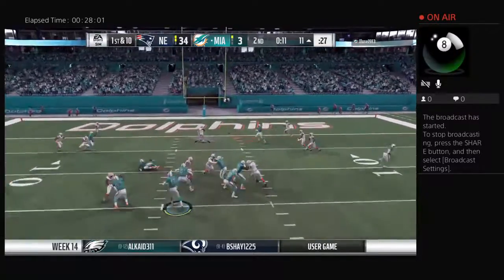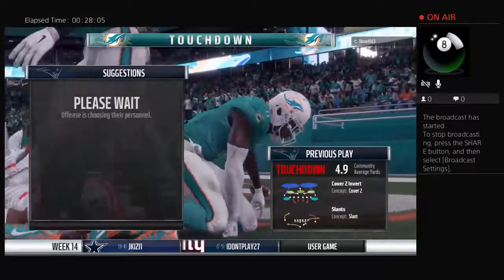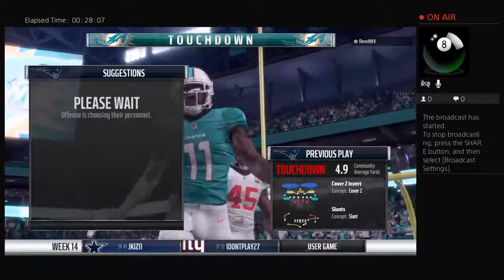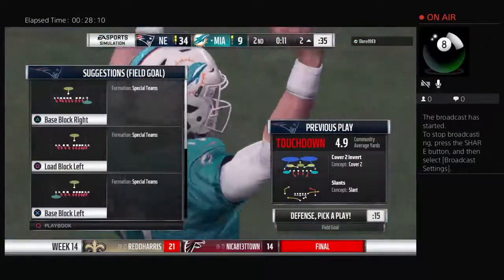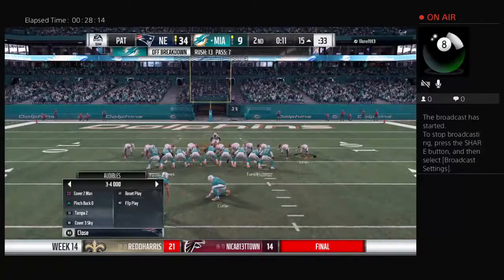On 1st and 10, Tannehill. And he'll take this into the end zone for a Dolphins touchdown. Devontae Parker, as the first half is winding down, and the Dolphins are able to cut into this lead.